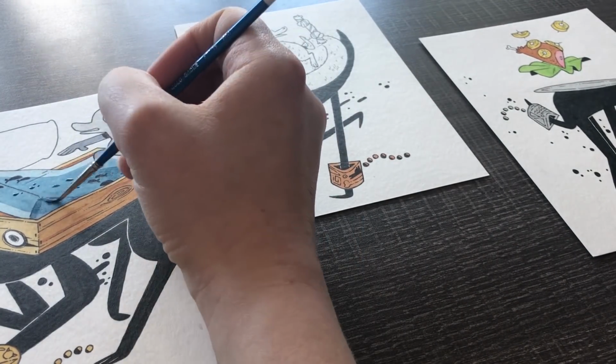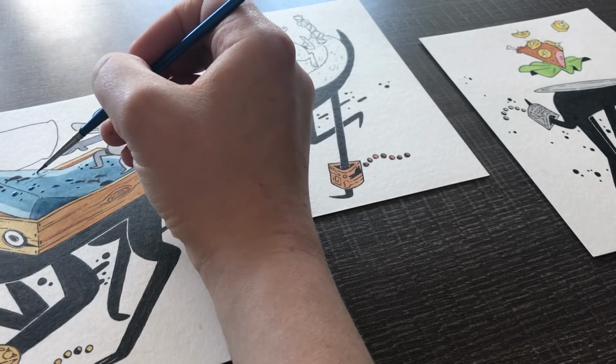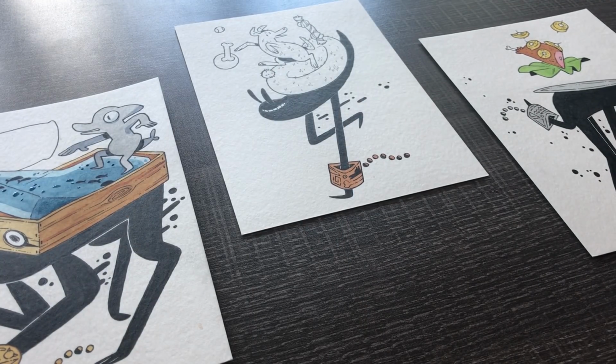So why are they stealing things? I don't know. Let me know in the comments if you have any ideas as to why these little guys are stealing beds or under beds. And which of these three illustrations is your favorite? Here's a poll. I like the ham one. Like I said, it's just colorful and simple and silly, so I like it.